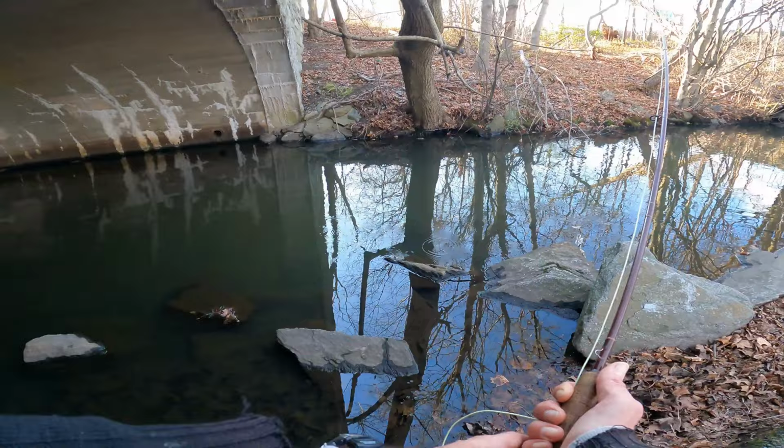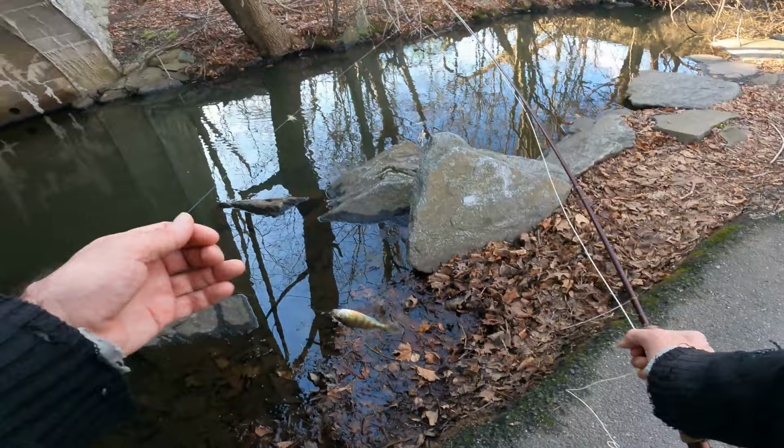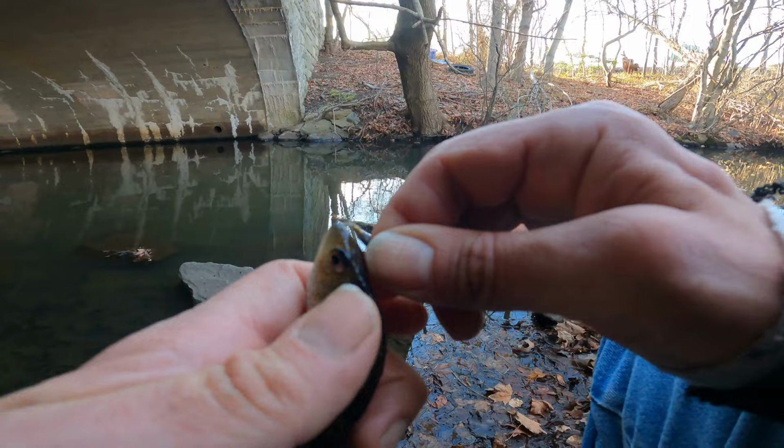Those perch are just running wild. Perch are hot today. They are keeping it busy, that is for sure. That's just a little hair here.